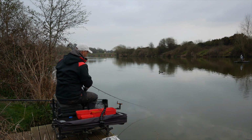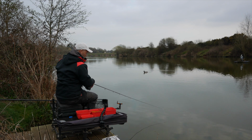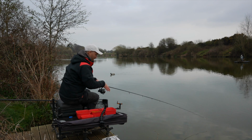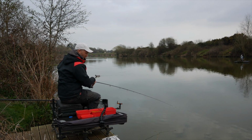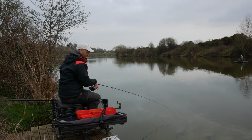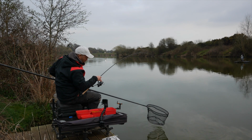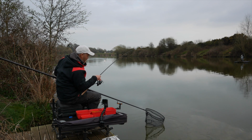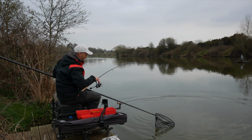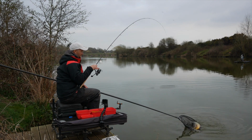I mean, the fish in here are so fit and healthy and tough. Some of these fish, they've got to be, well, they're at least 20 years old, I guess. A lot of these fish, maybe getting on for a bit more than that. So they've seen it, they're ridiculously tough, and they're clever fish as well. This one isn't even that big. It's a lovely little common by the looks of it. There we go. I say little.